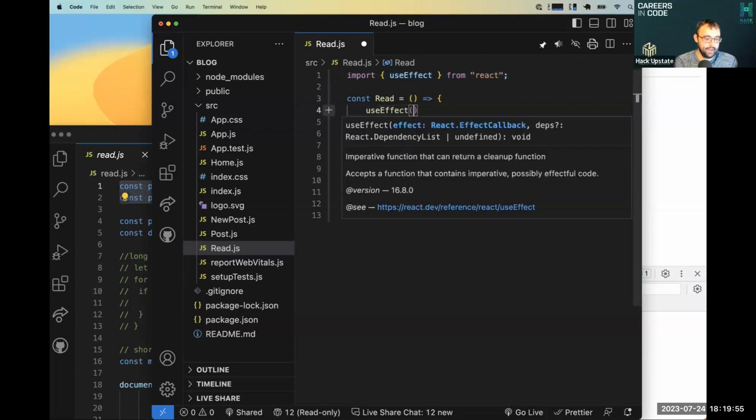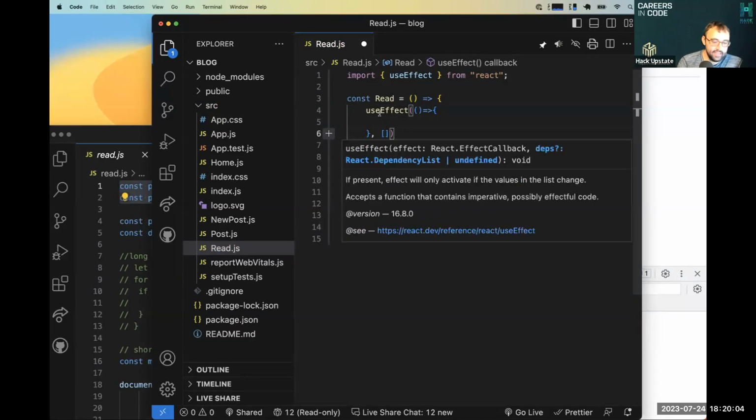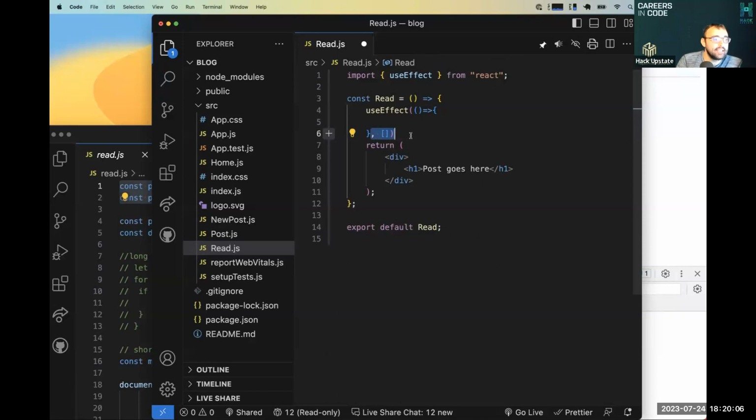Okay, in our useEffect, there are always two things we need. First is the function that is going to run. And second is the empty array as the second parameter. That empty array second parameter is super important. It's saying only run when the component first loads.